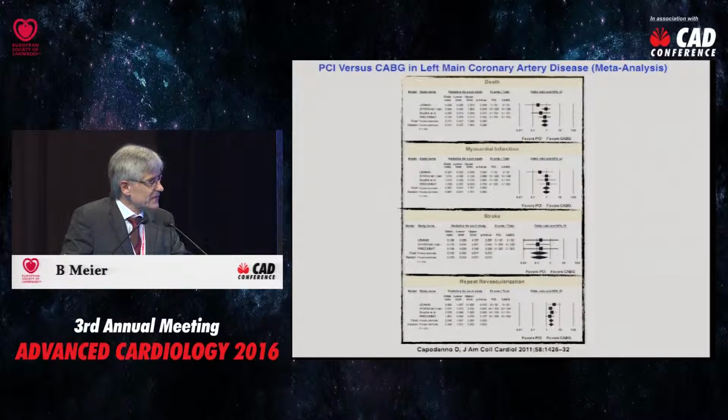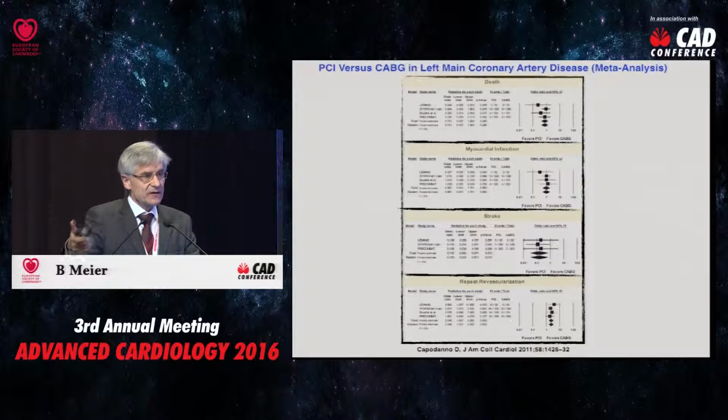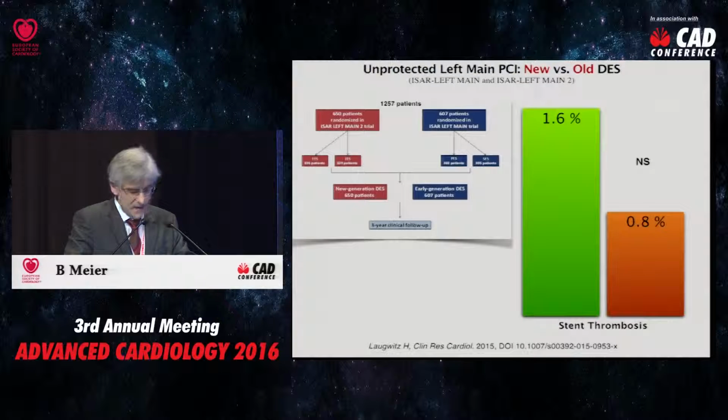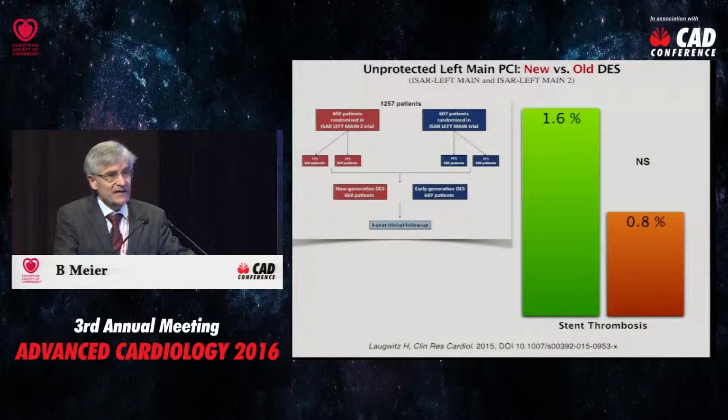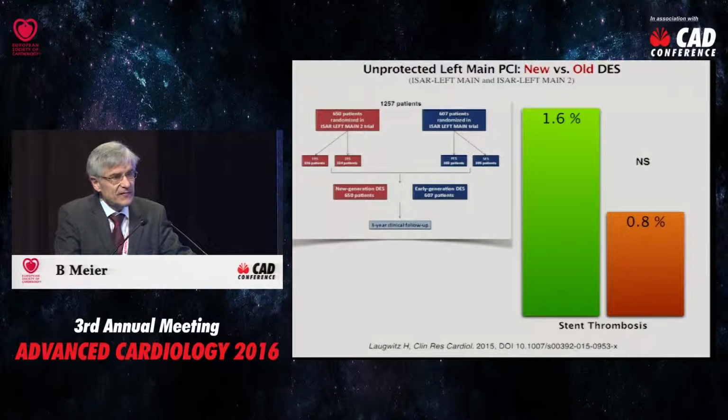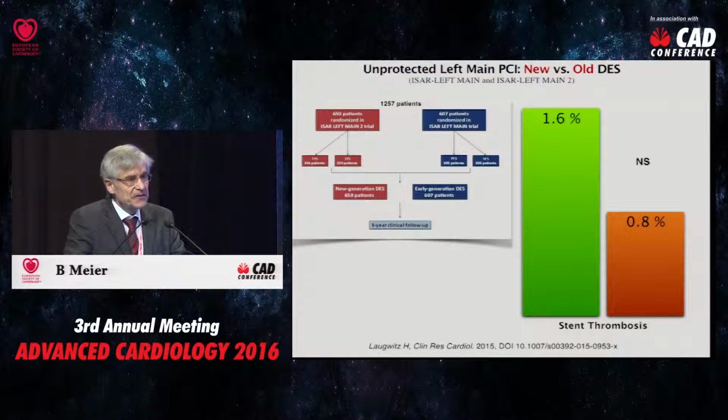But on the other hand, of course, the need for a second intervention, later surgery or repeat surgery or another PCI, is significantly higher with PCI because of the complete revascularization issue, the restenosis issue, that surgeons have much less of a problem with than PCI operators. And now, of course, the new and the old DES: we all know that the current DES are really much improved over the old DES, in particular the bane of the risk of late stent occlusion after the first year has almost disappeared.